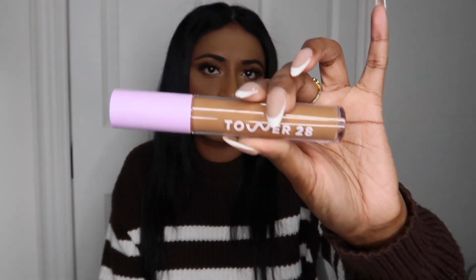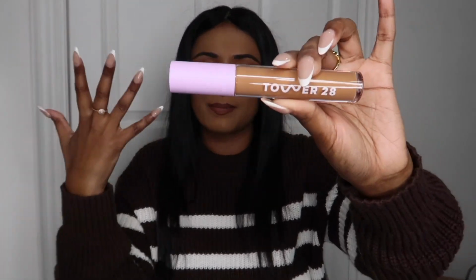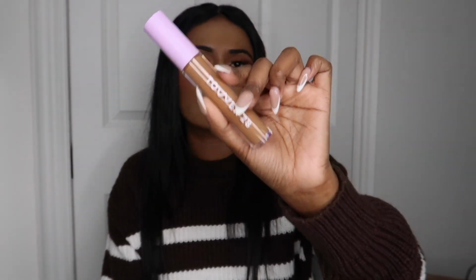And if I do love this formula, I will pick up one that's lighter than this so I can wear it when I want to brighten my under eye. This is in the shade SB, and again I've heard that this is a really good lightweight concealer for everyday wear. It does say it's a serum concealer, so I would imagine it to be lightweight and hydrating. So hopefully that is what this is.